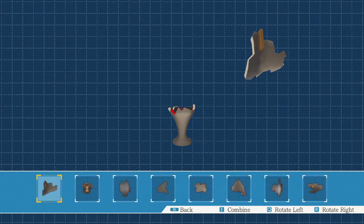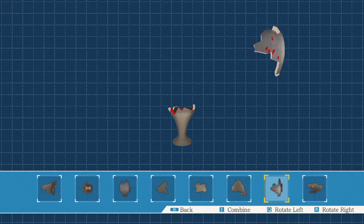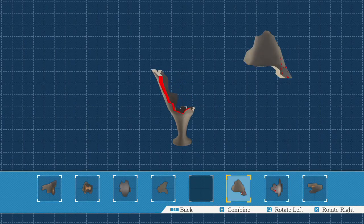I think it's this piece. No. No. Okay, this isn't a terribly difficult puzzle, I suppose, except that I can't tell what piece goes there. Maybe this one. No, that looks like the top. It's got that little handle there. No. Oh, hold on. Spin it. No. That looks promising. Yeah, okay. This puzzle's not that rough, but the shapes are a little hard to tell.